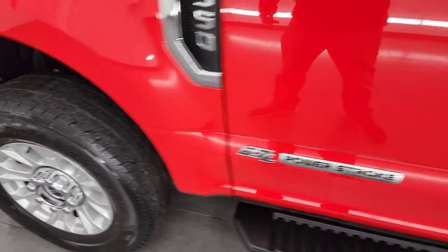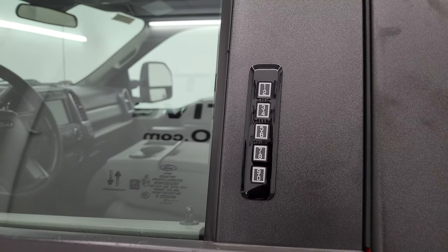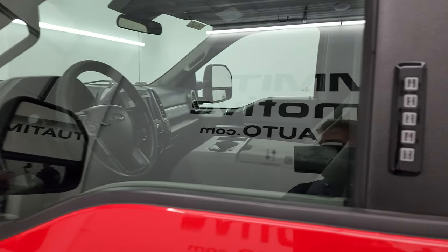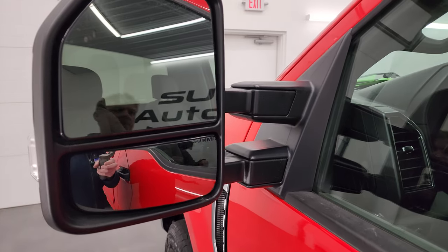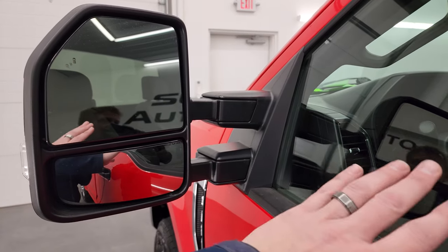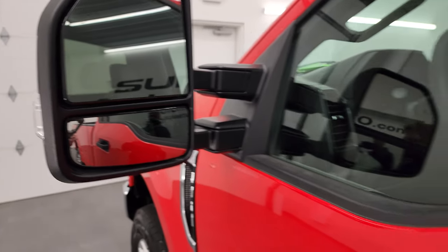No scuffs or scrapes. This one does have the driver's side door code entry. We do have the code for this truck if you ever wanted to figure out what your code is for your 17-22 Super Duty. In the upper right-hand part of the screen, got a video showing you how to do that. This one has the power scope mirrors. They power fold in, power telescope out. They have blind spot monitoring and built-in directional signals in there.